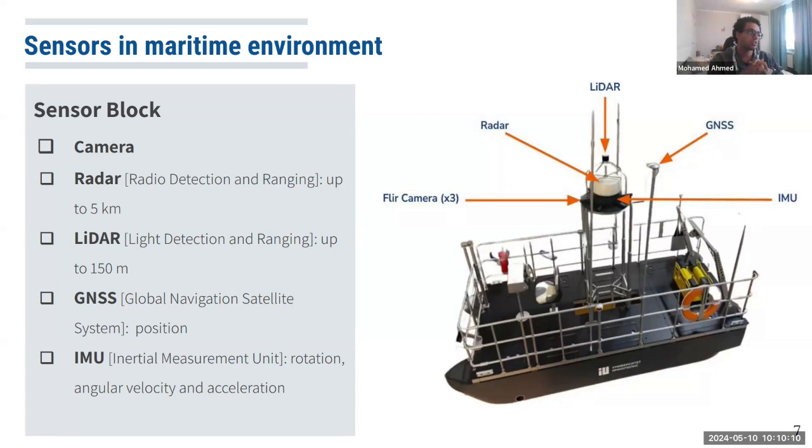The difference between lidar and radar is that they have different physical properties. That's the first thing. The lidar is light detection. The radar is radio, using microwaves. But for the lidar, it's light waves. The lidar can operate up to 150 meters, but the radar can operate in some cases up to 5 kilometers. So our radar here can operate up to 5 kilometers.